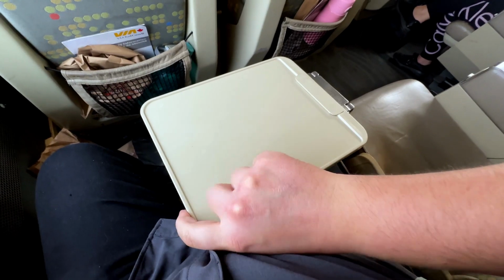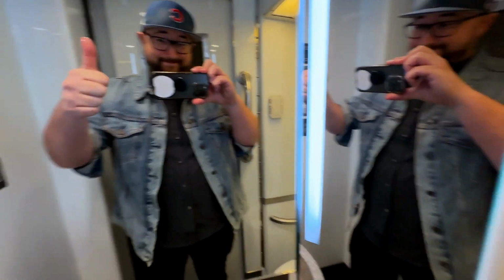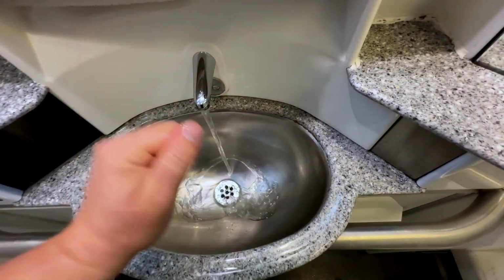Once we got to Kingston, I dug out that sandwich and was chowing down. Oh, and what would a train ride be without a bathroom tour? Pretty small, but had plenty of hot water and great lighting.